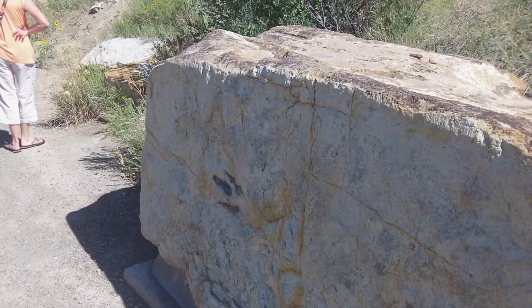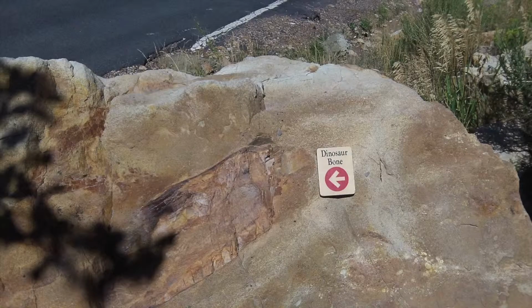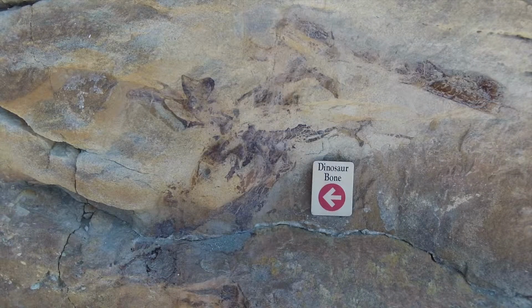Here's one of the three-toed, probably iguanodon, Stegosaurus, one of the other. Here's a smaller version of some other three-toed dinosaur. Here's a bone fragment that's captured in the sandstone. Here's another dinosaur bone captured in the sandstone. This is one they let you go up and touch and feel. Morrison Fossil Area is what this has been designated, a national natural landmark. More dinosaur bones. Looks like a smaller creature.